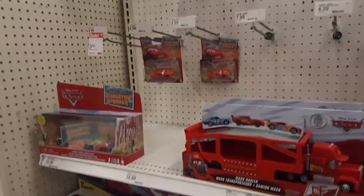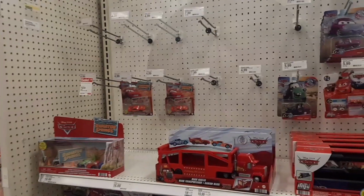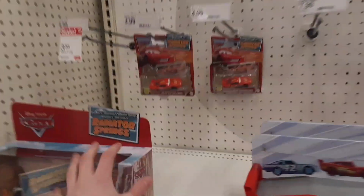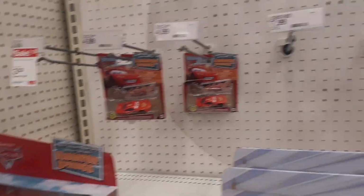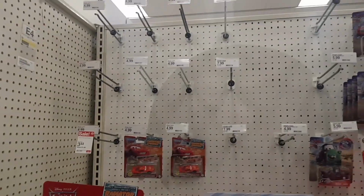Oh, my God. Target, what has been going on? 3 months, and it looks like this. I know the port issue was a thing, but, like, I mean, this is here, but this.